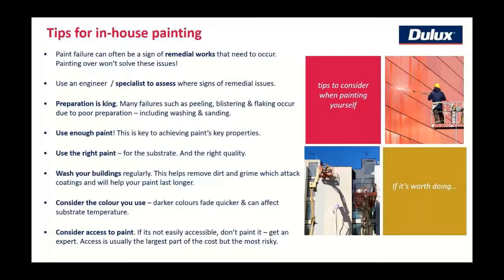So just a couple of things we wanted to open up straight off the bat with some tips for in-house painting.